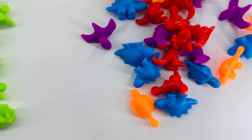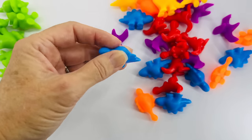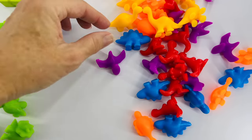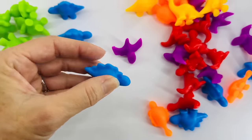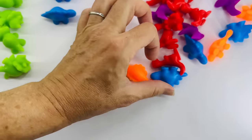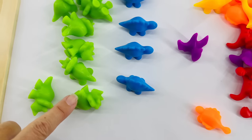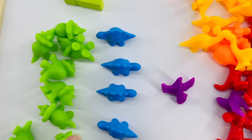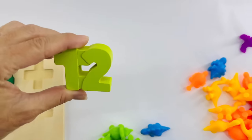I don't see any more green dinosaurs. Why don't we start counting blue ones? So this makes number 9, 10, 11, and 12. That means 8 green dinosaurs plus 4 blue ones equals 12. Number 12.